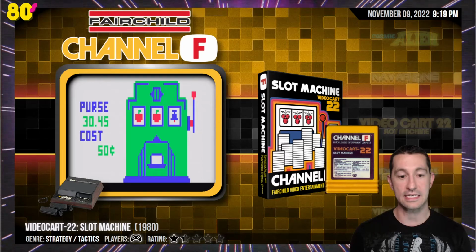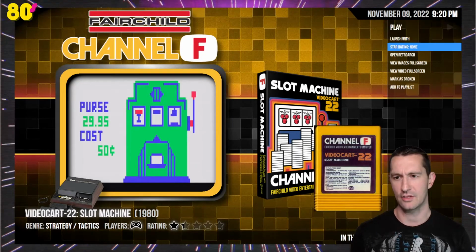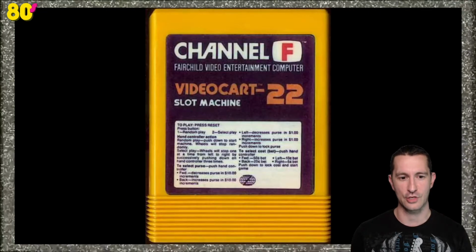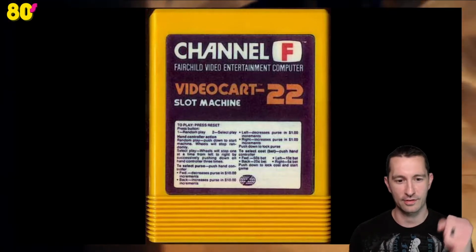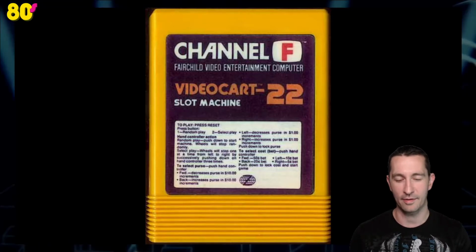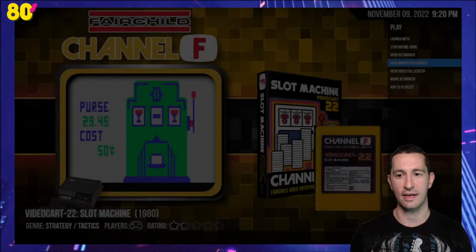Our first one is Slot Machine, which is a slot machine simulator. Is there anything special about it? It looks like, yes, it is just a slot machine game. And we can see here on the cartridge, it's giving us instructions of how to play. It looks like you have the controls for pulling the bar down, and it uses fake money. So yeah, it is just a virtual slot machine.